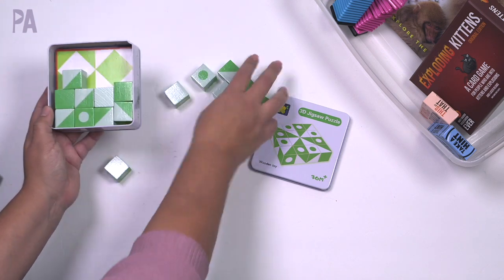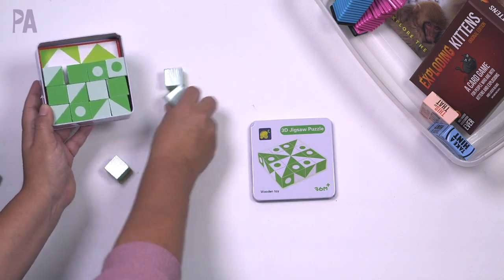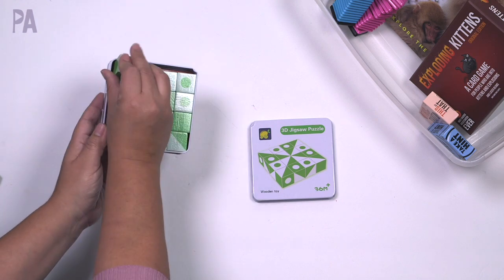So this is a game that they can do solo. So I like to include a game that they could do together. And I like to include solo games too, because they don't always want to play a game with one another.